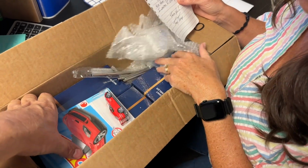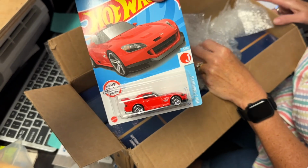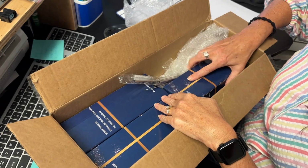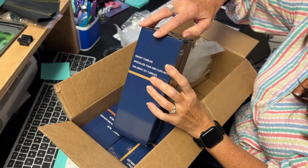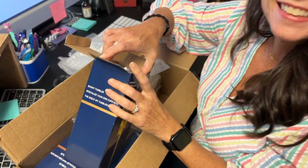He sent us this little red S2000. That's my favorite. Nice. It's got the big wing. It almost looks like our car. And then these are something that he said we could offer. We haven't even opened this, so I don't know what it looks like. It's a skinny tumbler. I like it. You know me, I love cups.